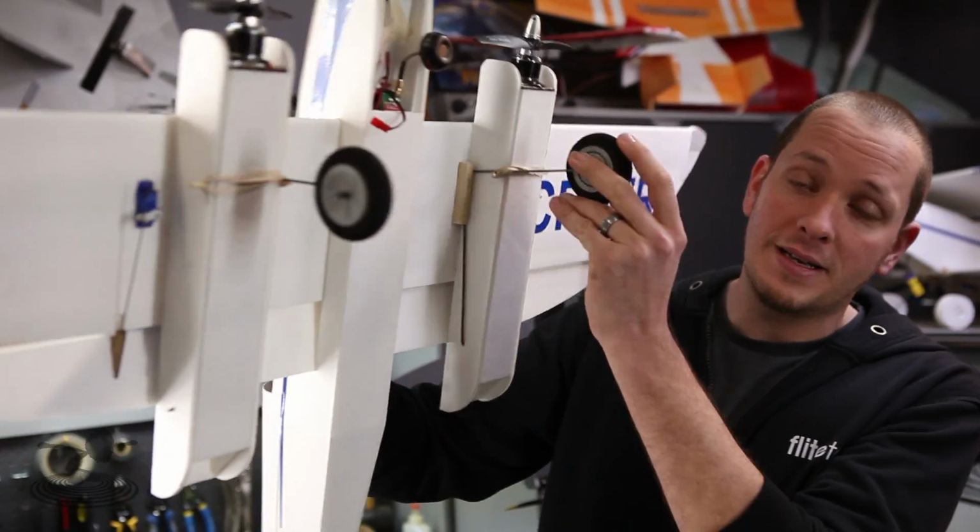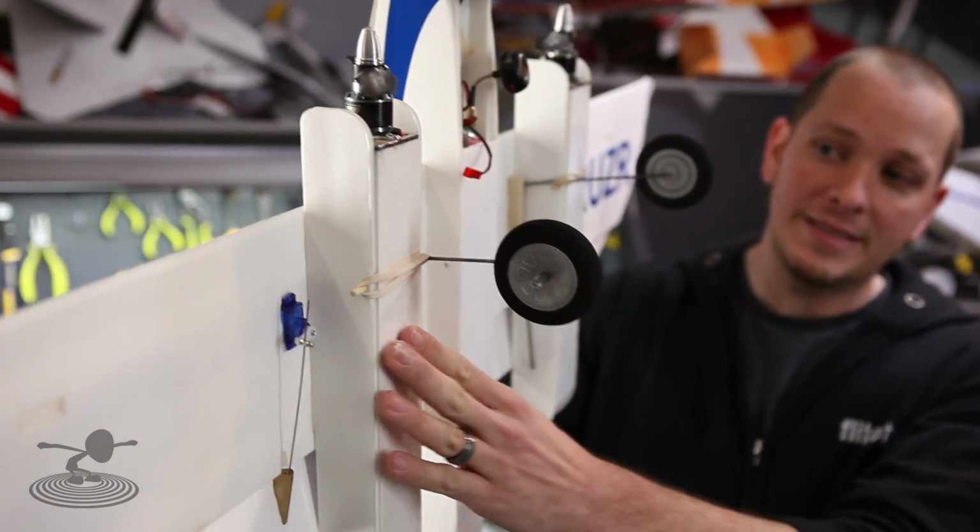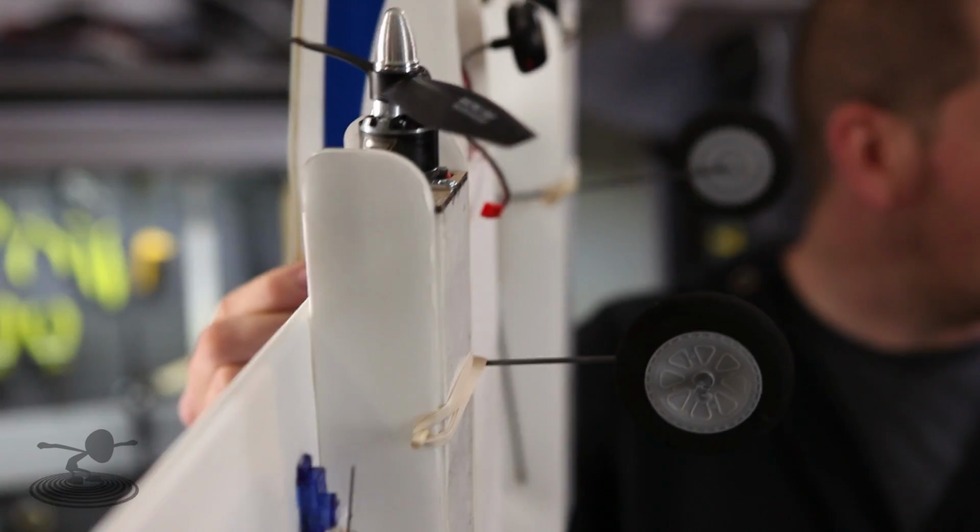And if you guys haven't noticed, I love rubber bands and holding on landing gears. This landing gear is actually holding in our pods, and it's also removable. So say you're flying in high grass, you can remove your landing gear and you don't have to worry about it. You can just hand launch it.